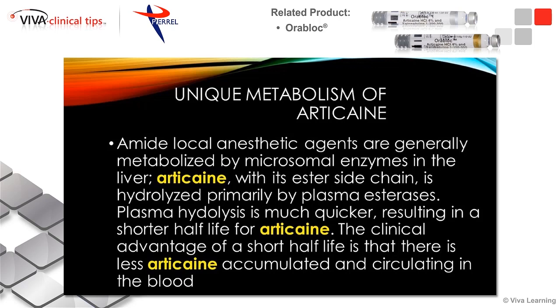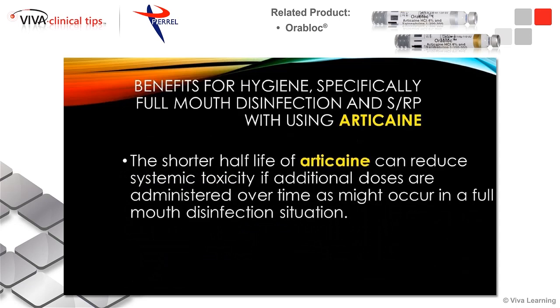And the clinical advantage of the short half-life is that there is less Articaine accumulated and circulating in the blood. So you do the math. The shorter half-life of Articaine can reduce the systemic toxicity that has occurred with other anesthetic agents.